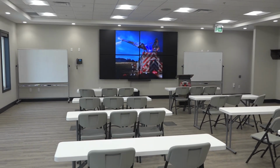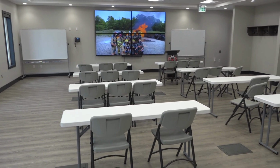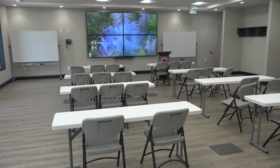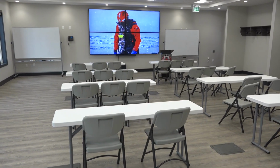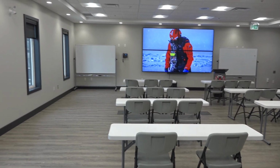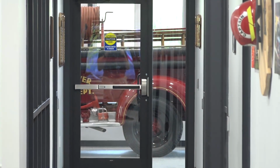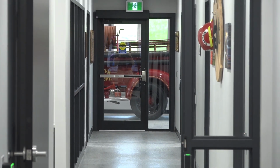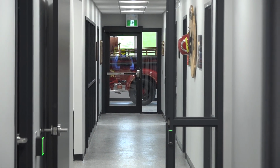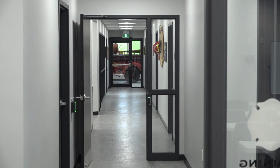We've got whiteboards, we've got power and data in the floor, so that if we have long emergencies and we have computers and laptops, they can be powered from the floor and not have electrical cords strewn throughout the room. And so this side is known as the clean side. It's offices. There is no bunker gear allowed in this side of the building to ensure that it remains contamination free.